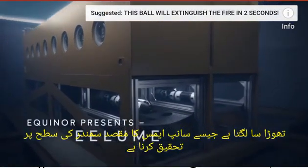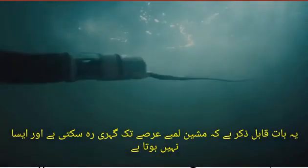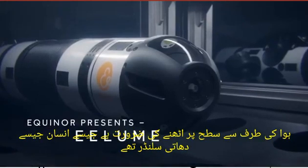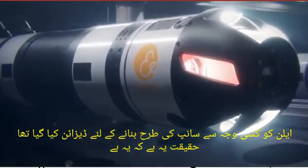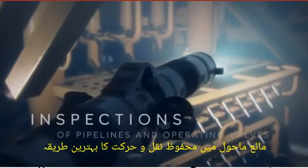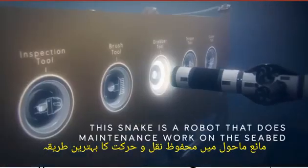It's worth mentioning that the machine can stay deep for a long time, and it doesn't need to rise to the surface for air like a human being. The metal cylinders were designed to make Eeloom look like a snake for a reason. The fact is that this is the optimal way for safe movement in a liquid environment. The robot's equipped with a motor that powers it too.